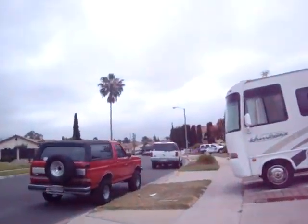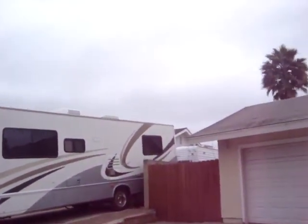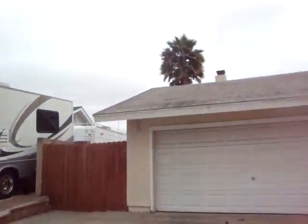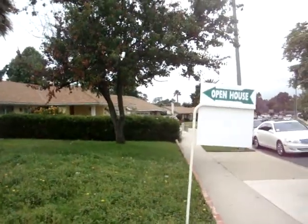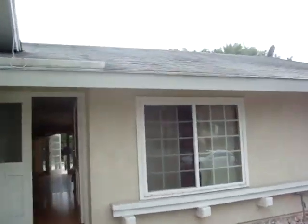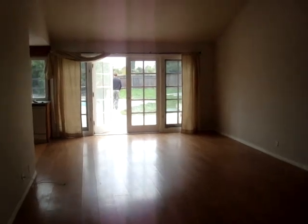Okay, this is Pizzaro. There's enough room for cars, three cars across here. Probably if you put a gate, you might be able to fit a car in the back. Tree. Cheap roofing. Living space. Vaulted.